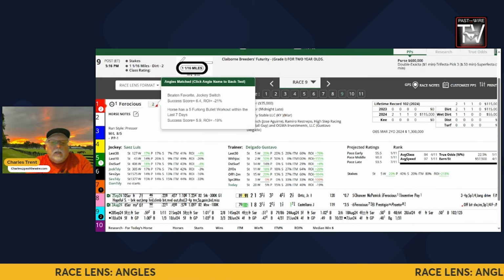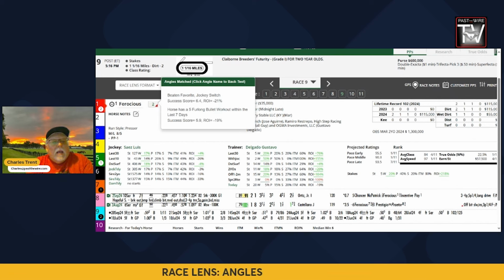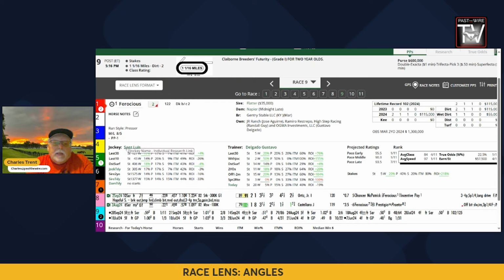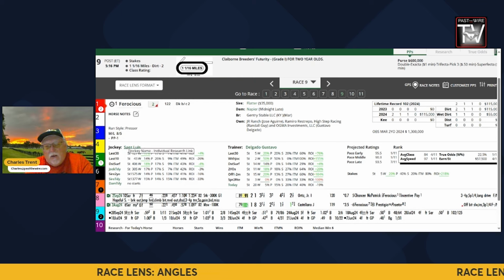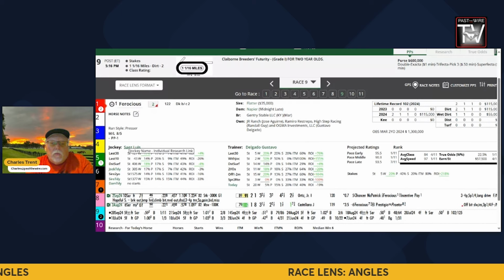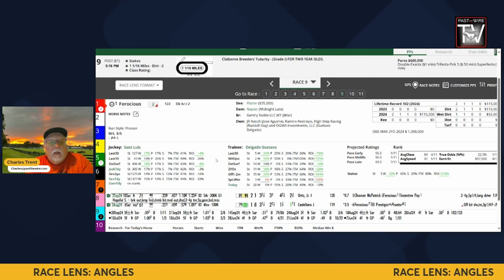Beaten favorite, jockey switch. That is going to be a success ROI of 21%. Now, you're thinking jockey switch. You're going to Luis Saez. Luis Saez is no slouch. He knows what to do. He knows how to get those winners across the wire. He's a very strong rider. Sometimes maybe overlooked sometimes. Excellent.